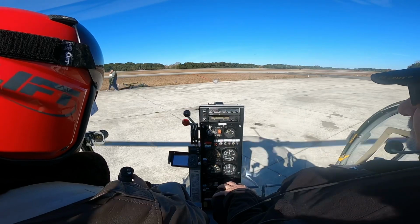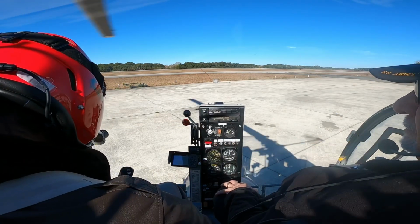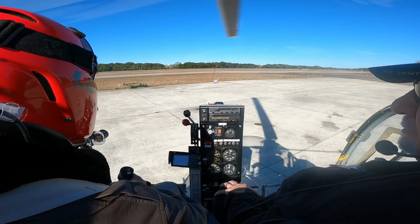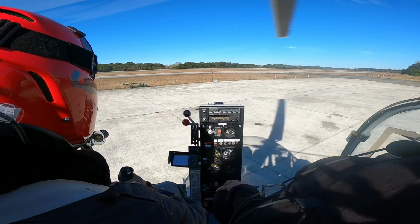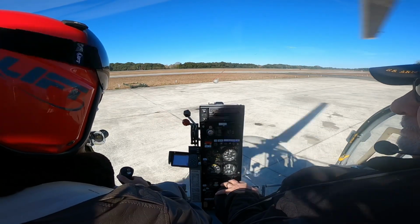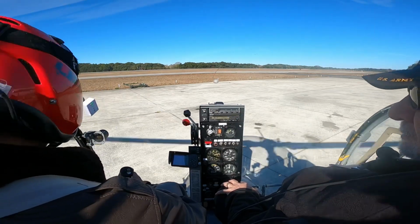Space Coast Tower, helicopter 1342 X-ray. Okay, the call sign again. Helicopter 1342 X-ray, VAC ramp, information Mike. Mike, present position, departure due west to exit the Class Delta. Helicopter 1342 X-ray, Space Coast Tower, departure will be at your own risk. I have assessed the traffic, about 3 minutes.